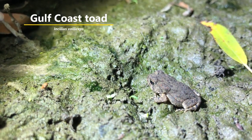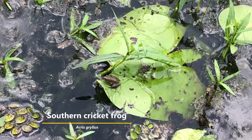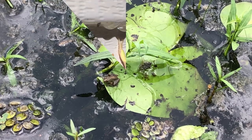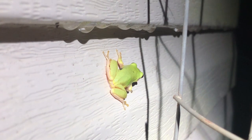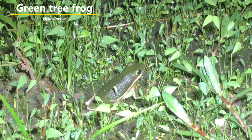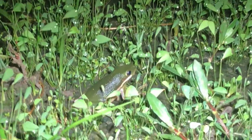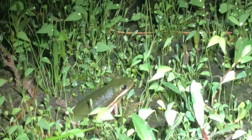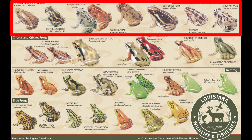The second group is Anura, or frogs and toads, which account for over 85% of today's living amphibian species. They are also different from the other amphibians by not having a tail as adults. While many people use the words frog and toad interchangeably, there are a few key differences between the 2 types of Anura. Here in Louisiana, we have 19 native frog species, and we only have 7 toad species found here.